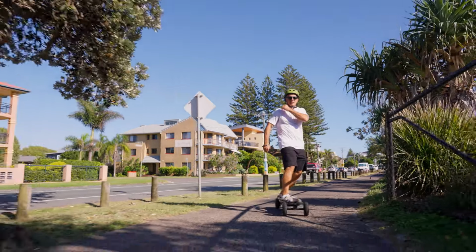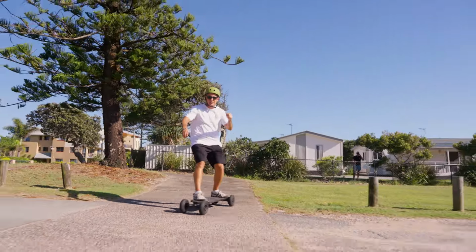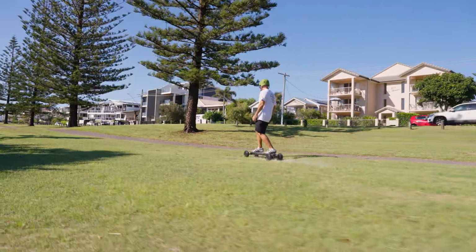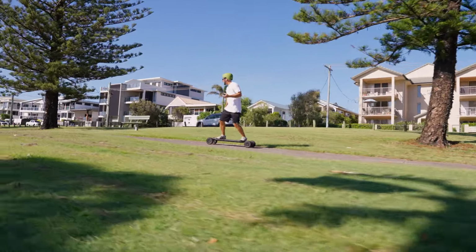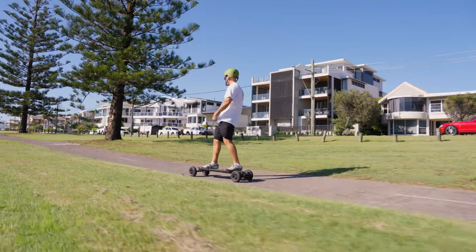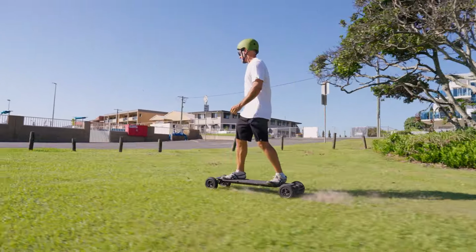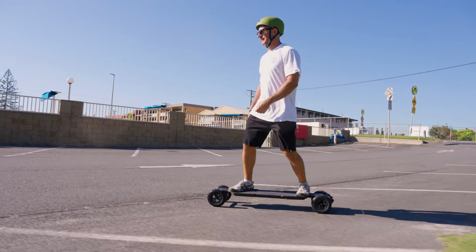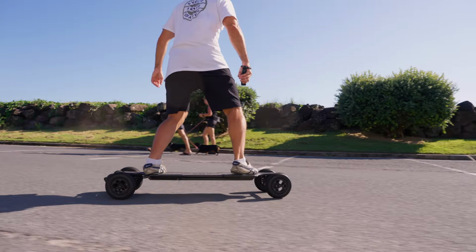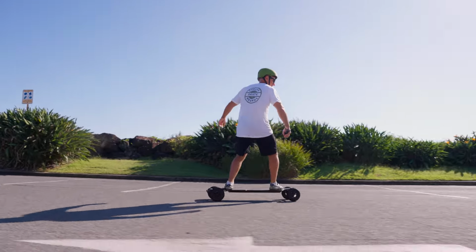There we go, little heel action here. Woo! Now that's what I love about AT wheels, really. It'll just take on any sort of terrain. And then when you do find that footpath or car park or bitumen that's just perfect, again, it comes to life. Woo! All right, here we go. Hit it on an angle.